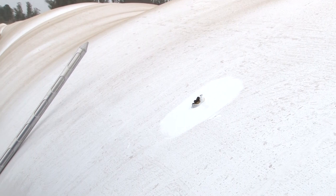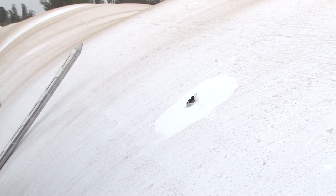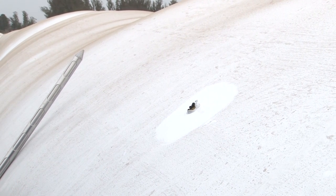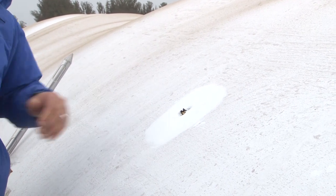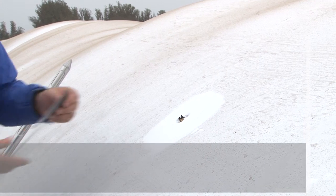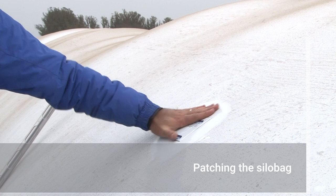These are special patches with rubber bases. So this is a sealing tape patch. It's the same material as we saw for sealing the bag. The only difference here is that it's not double-sided, it's only one side. And this is applied directly.